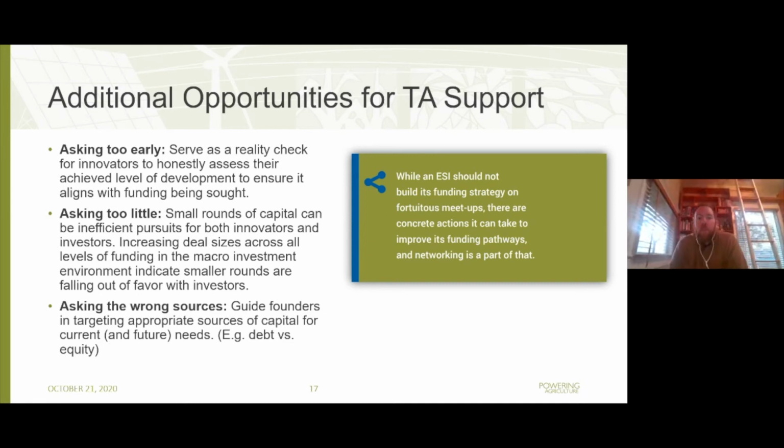The second opportunity, asking too little. This goes back to what I talked about very early in the presentation, in which investors are making fewer deals, but they're making them in larger quantity per deal. So those investment rounds are going up. So if you're an innovator, you need to be looking at what is the appropriate ask for how much money, and make sure that you're asking enough.